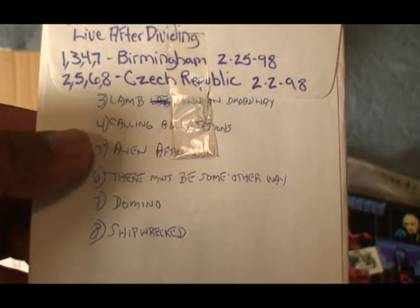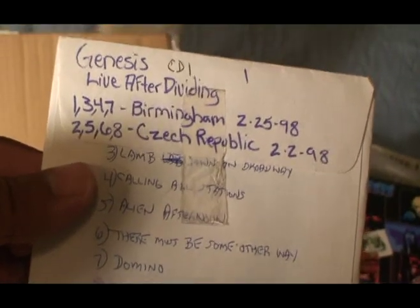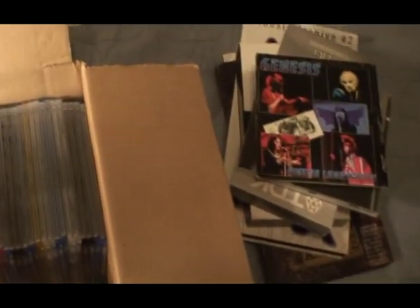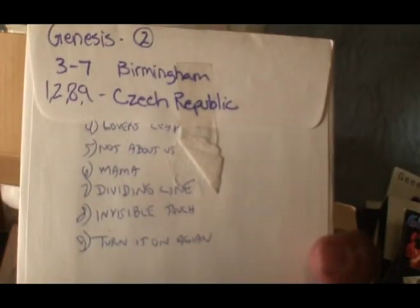But he puts his heart into it. He does sound good on the Gabriel songs like The Lamb Lies Down on Broadway and Dancing with the Moonlit Knight. And I think he sings the opening part to Supper's Ready. Sounds really good on it. And here's a second CD to that bootleg set.